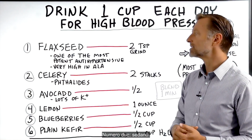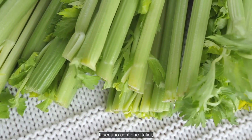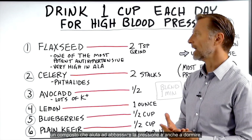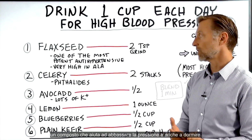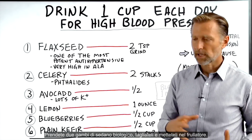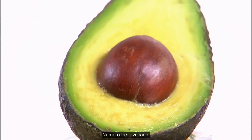Number 2, celery. Celery has something in it called phthalates, okay? And this compound not only helps you lower blood pressure, but it also helps you sleep. So if you get some organic celery, take 2 stalks, maybe cut it up a little bit, stick it in that blender.